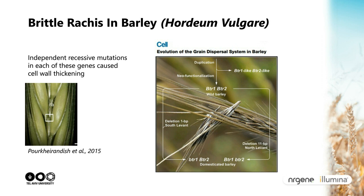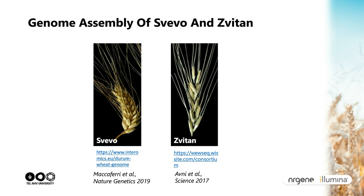But even with these candidate genes, we had difficulties moving forward in wheat and learning about those genes. Fortunately, using Illumina's NGS sequencing and NRGene's DeNovoMAGIC technology, we were able to assemble the reference genomes of both Zavitan and Svevo, which are the parental lines of our mapping population. These were two major projects that required many resources. I'm not going to describe those projects, but let me just mention that today we have the ability to sequence large and complex genomes using smaller resources and funds, as will be discussed later.